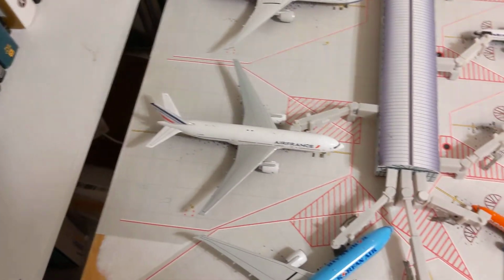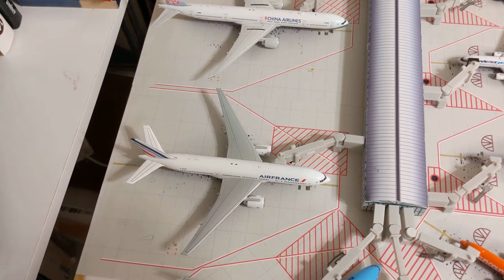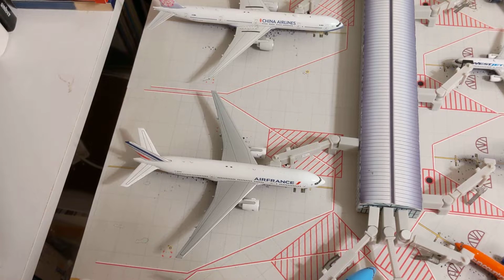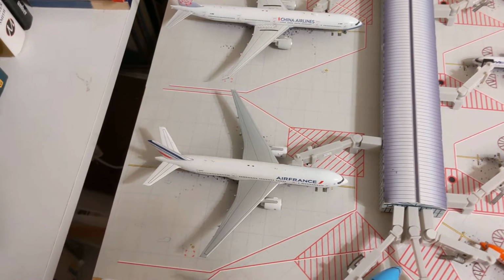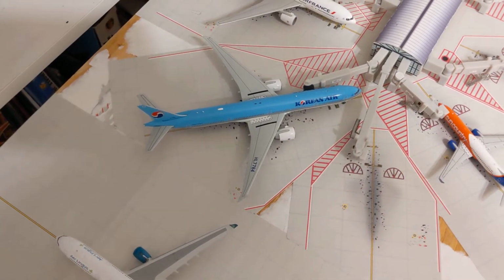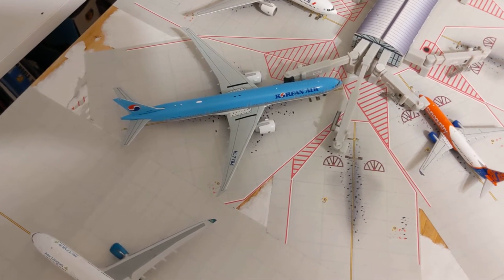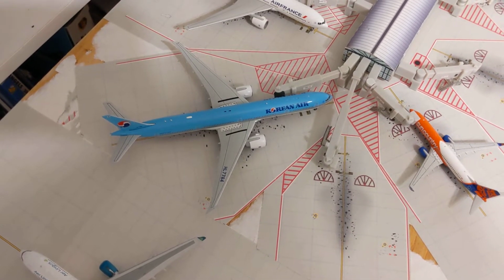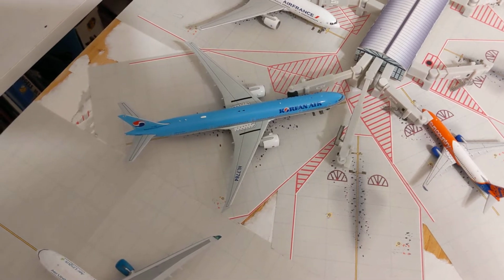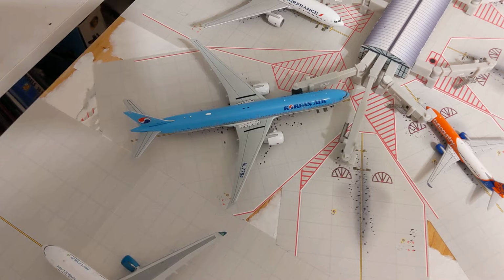Right here, the Air France 777-200 operating as Flight 79 will be departing for Paris Charles de Gaulle. Then we have the Korean Air 777-300ER, operating as Flight 207, just arrived in from Seoul Incheon.